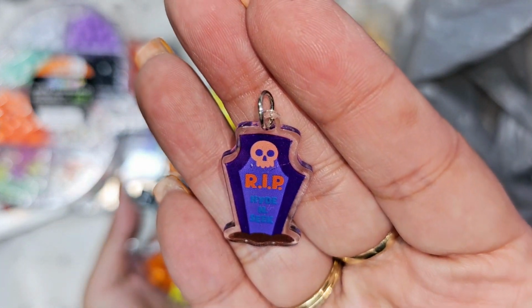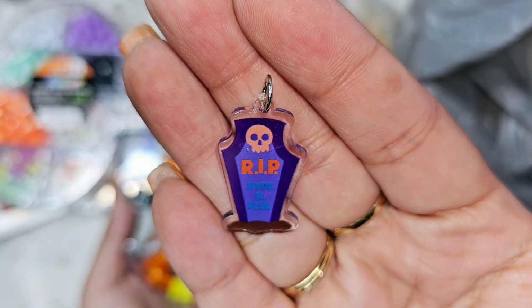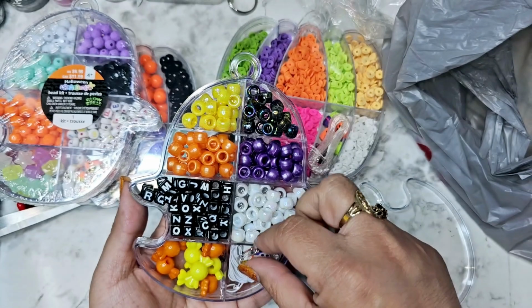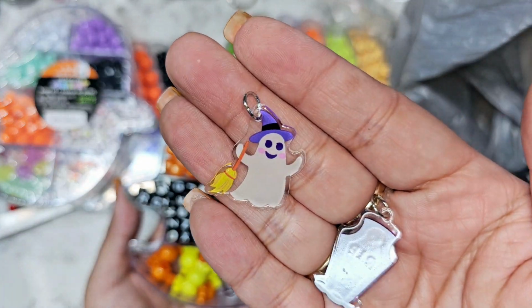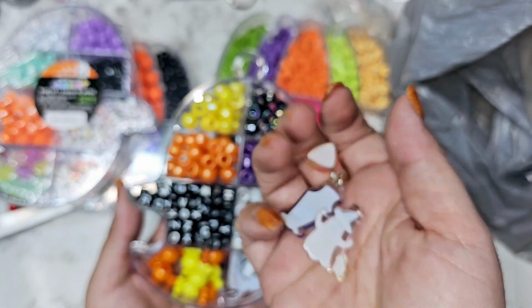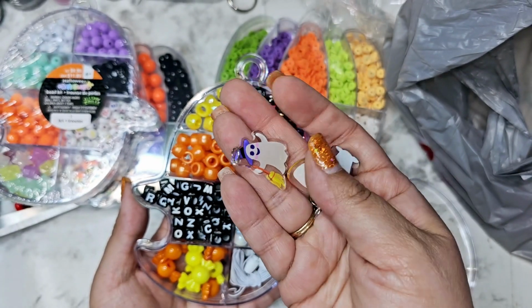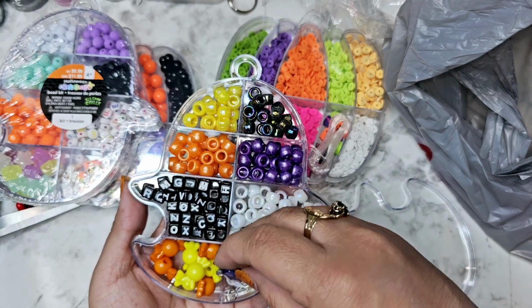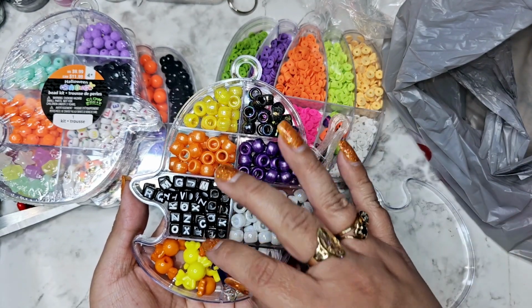Oh, these are cute. We have a little RIP tombstone, and then we have a ghosty, and then we have a candy corn. Oh, I love these little charms. I would so buy more of those little charms. And then it does come with, like, to make your little bracelets here.